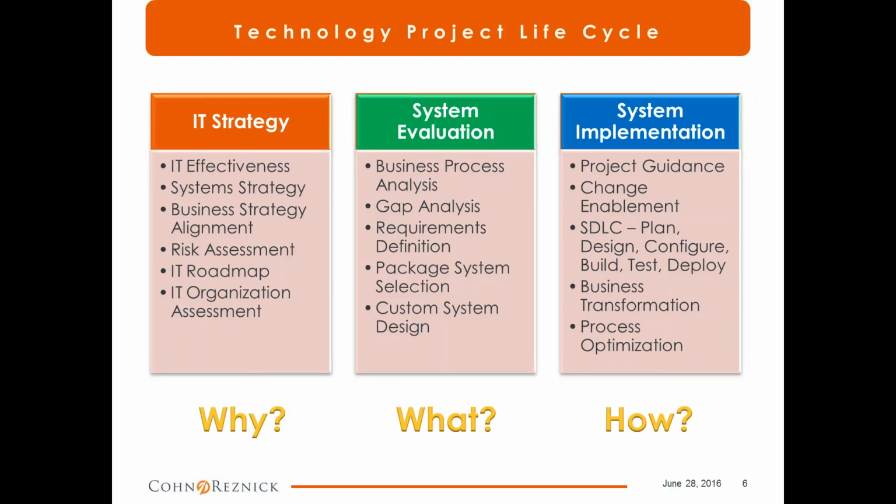This really summarizes the overall life cycle. As I mentioned, system evaluation and selection is really in the middle. It's what do we do and what system do we select. But before that, we want to make sure that the project is well supported and justified. So oftentimes we start with an IT strategy.